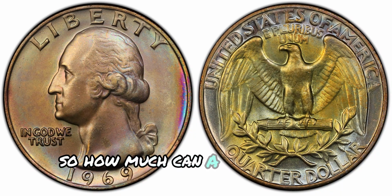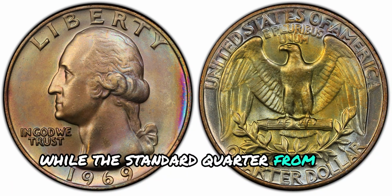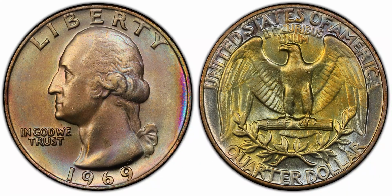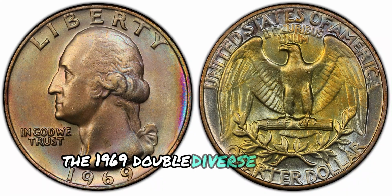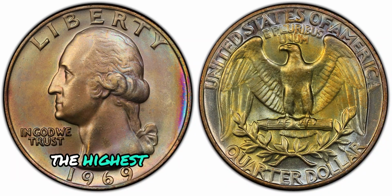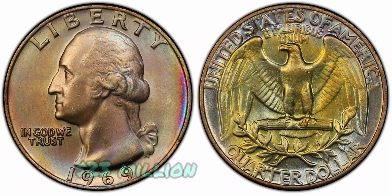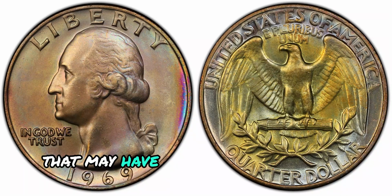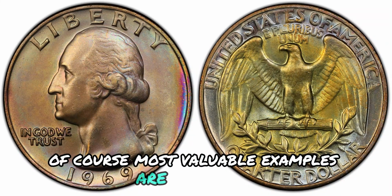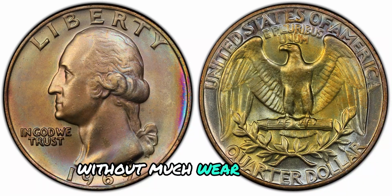So, how much can a 1969 quarter actually be worth? While the standard quarter from this year is only worth its face value, the 1969 double-die obverse quarter can fetch an extraordinary price. In fact, the highest recorded sale for this specific coin reached a jaw-dropping $23 million at auction. That's right, $23 million for a quarter that may have once sat in someone's pocket. Of course, the most valuable examples are in pristine, mint-state condition, meaning they've been well preserved without much wear and tear.